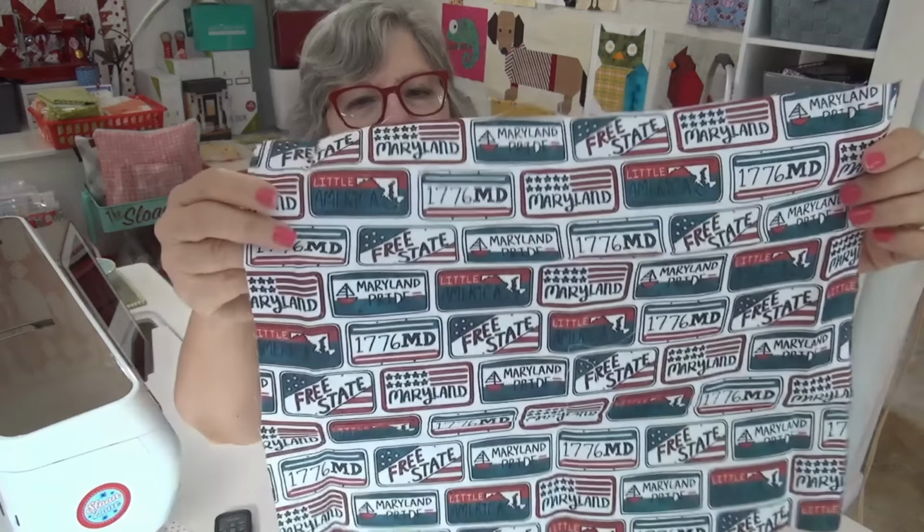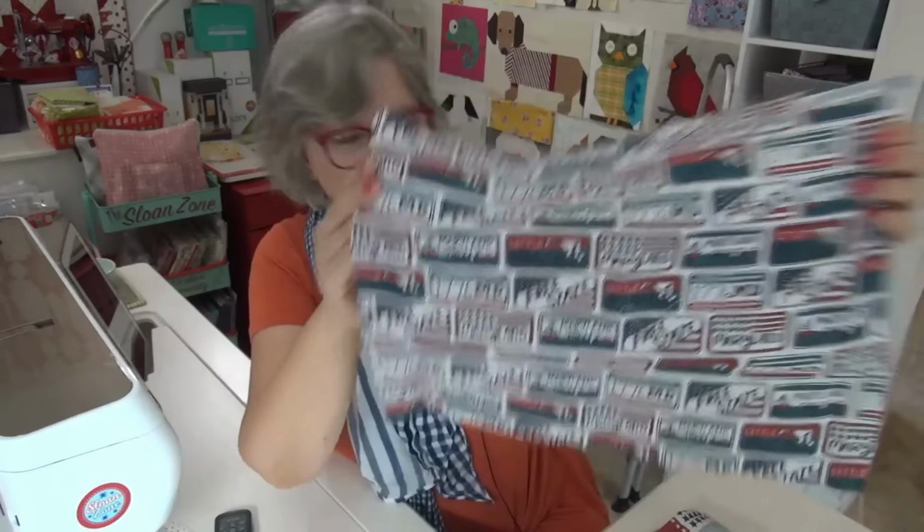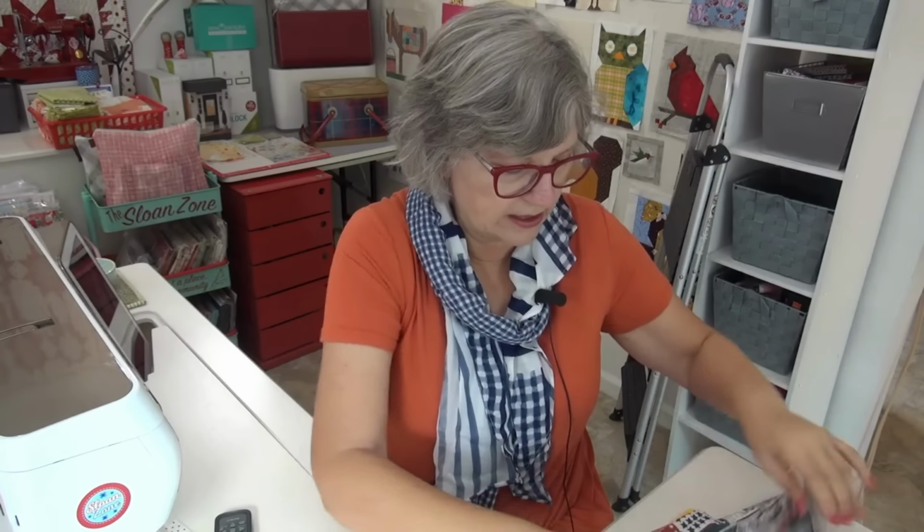I think I'm going to change my quilts out and I want to put yellows and grays, but I don't think I have enough. So I might just put turquoise, put the crabs up. And here's the license plates. Those are cute. Those are cute for Maryland.